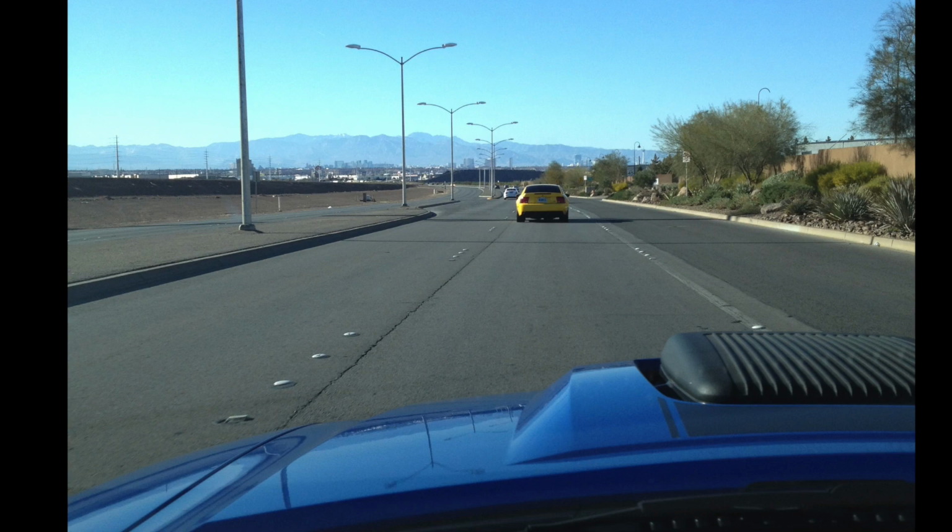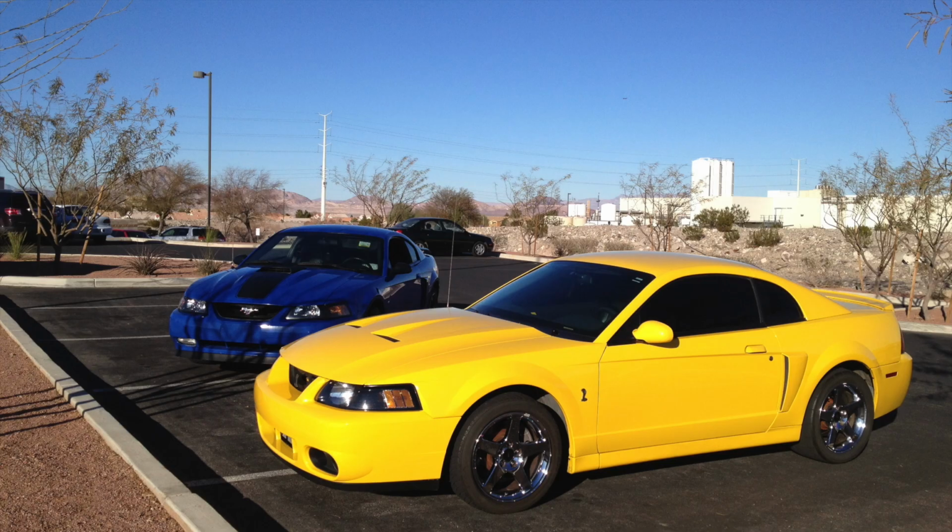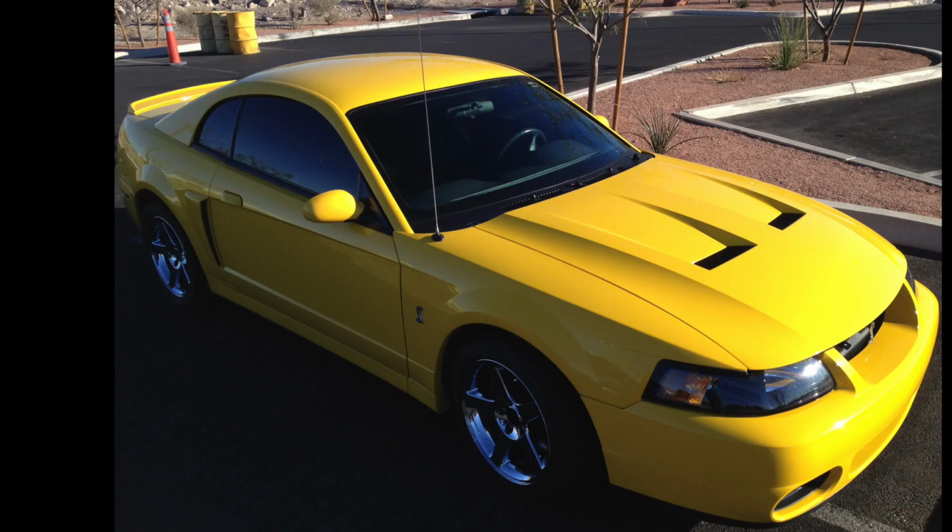So the nice thing was, in all this, you kind of worried that he was going to sell his Mach 1 to get the Cobra, but he ended up keeping it. And then same with me getting my Cobras, I was able to keep the Mach 1. So that's all a good story and a good ending with that.